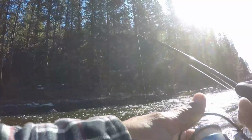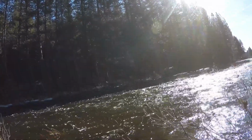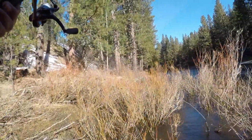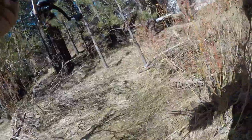So I figure I might as well run down here and see if any of those nice rainbows are hanging out today. Unlike the Truckee below that diversion dam and fish nest, where the water really wasn't flowing, this water's up and it's moving, man. When I caught those fish here, the water was so low you could see giant boulders right at the beginning of this. And all of those big boulders that I was fishing are completely submerged.